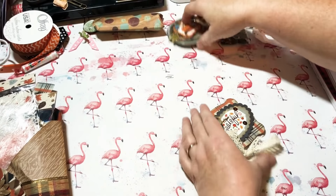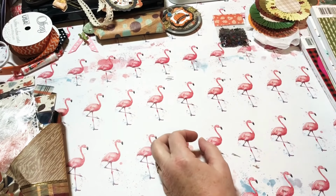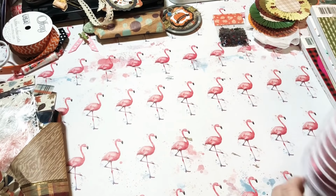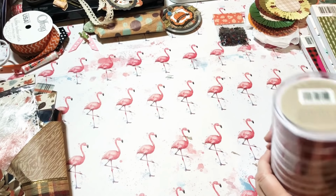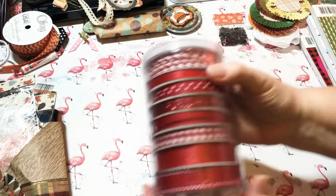Okay. So, also, this afternoon, I got off work early because I had to go to a doctor's appointment just for a routine checkup. And so I stopped off at Michael's, and I just wanted to share a few things that I did pick up.